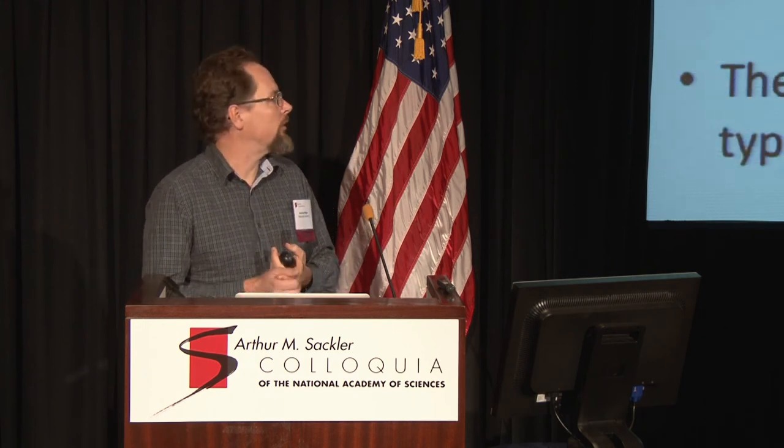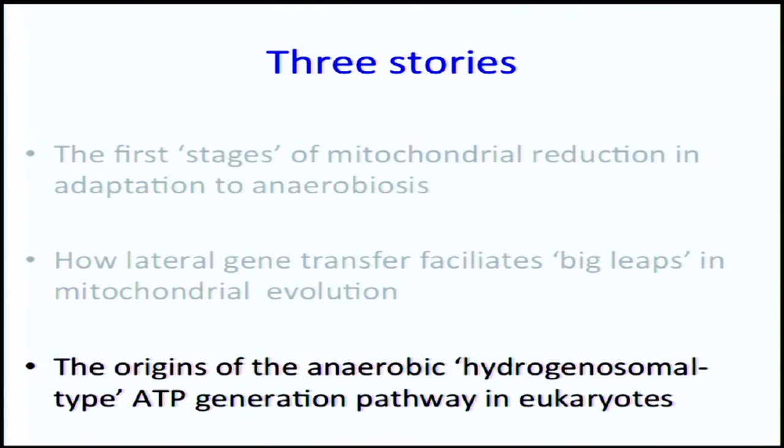And then finally, the most controversial part is the origins of this anaerobic hydrogenosomal type ATP generation. And I don't want to do this in a way that makes people upset, and Bill in particular. I just want to do this in a way that brings up the issue, because it gets to be a philosophical question of how do you actually decide what the origin of a system is when you've got multiple different mechanisms that can generate the observations.